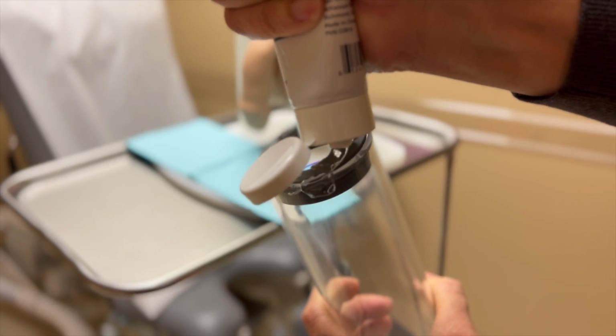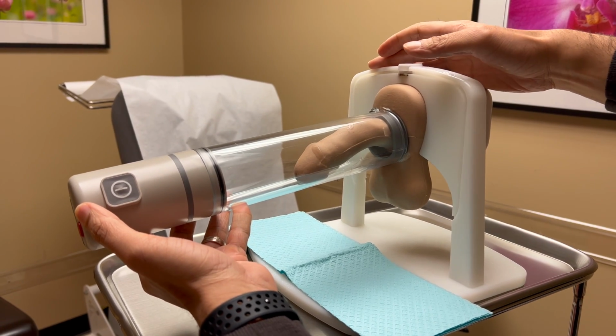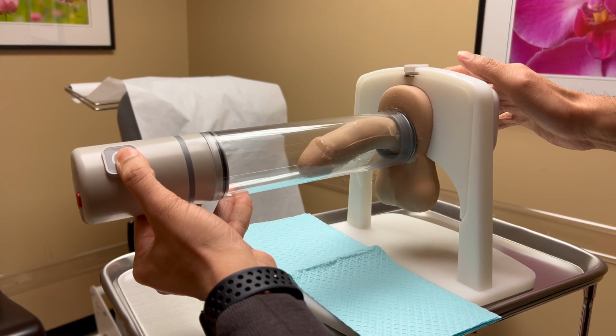Wonder how to do this? Simple. First, you need to put lubrication at the base of the vacuum and then place the vacuum pump around your penis and against your pubic bone to create a seal. You will need lubrication for this to work. Then, while you place the pump around the penis to create a vacuum, you then press the button or squeeze the pump if it's not an automatic one, which will allow the penis to stretch.